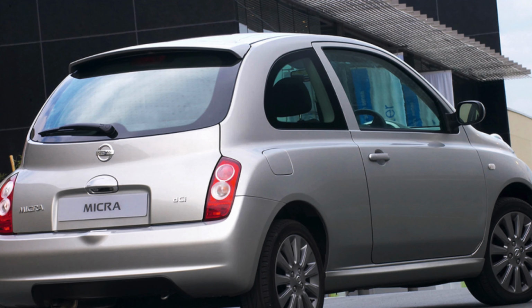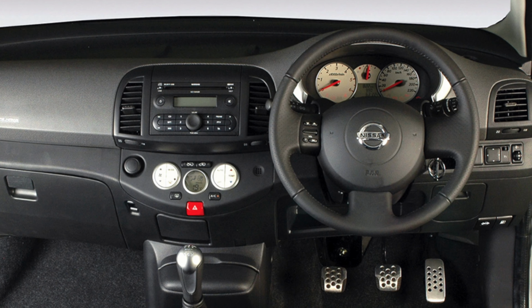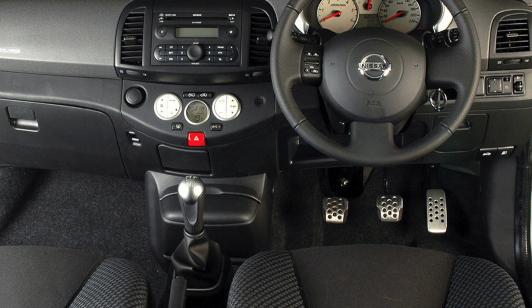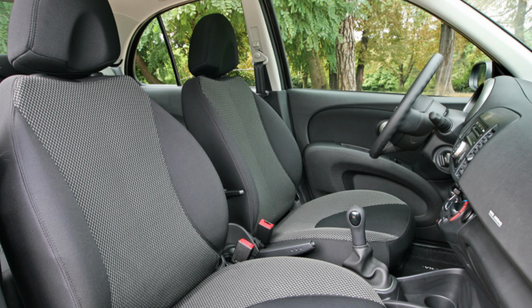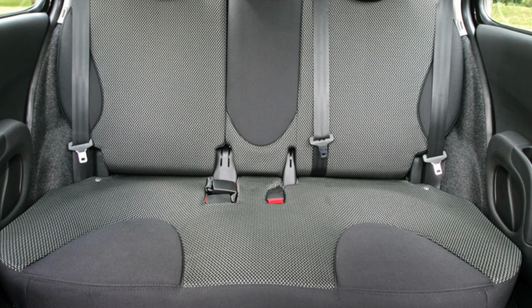Out of town, it's not so good though. That light steering is short of feel in bends, and the Micra's handling is far from the best in its class. However, it's at least safe and predictable, and the firm ride improves at speed. Even so, there's too much mechanical noise and road roar at motorway speeds.